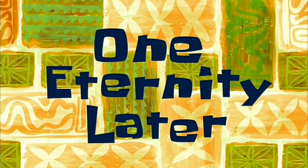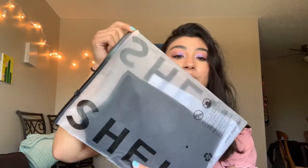If I could just open this, you know? One eternity later. Let's see, so the packaging is like this, so it's kind of a little similar. The only difference is that their lettering is black and ZAFUL's was, I think, white. It's got the little zip thing. We're just gonna go ahead and see how this is.